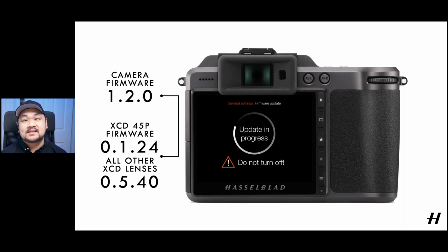If you own multiple lenses, each lens will need to be updated individually as the firmware is installed onto the lens. Now, camera updates can take anywhere from 3 to 5 minutes, lens updates around a minute or two.